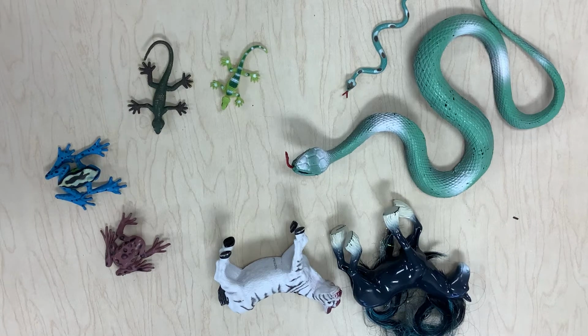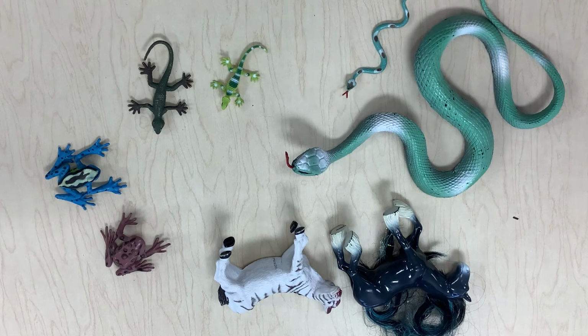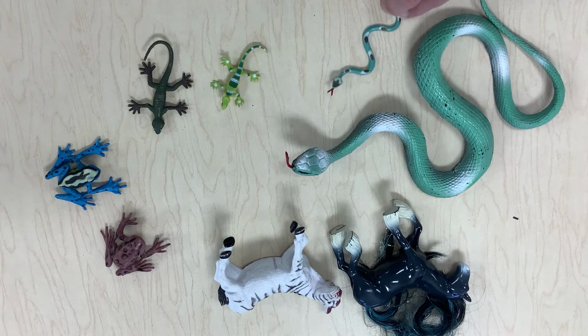All right, boys and girls, today is day three of our second step activity, and we're going to be talking about things that are the same. We're going to play a game today with these animals. Let's take a look at all the animals I have on the table, the reptiles and the animals. What we're going to do is take a look at our snakes right now.